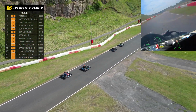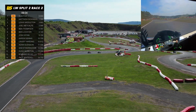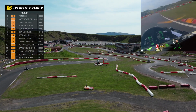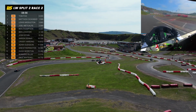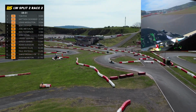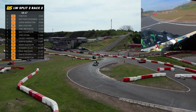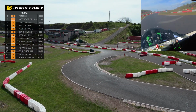He goes down the hill now through the S's, and it appears that Joel Metcalfe has lost out on all of this, and going through is Ben Thompson. Ben Lockyer is in 4th position. Lewis Middleton back into 3rd, and surely now holding on to 3rd. Chrissy Harding, as she was in that last race, is having to get defensive ahead of Adam Gudgeon, and does do so into paddock curve as they're down the inside into the first corner.